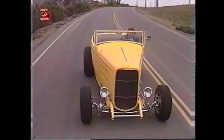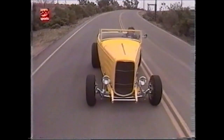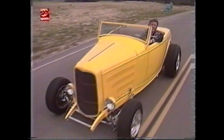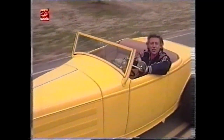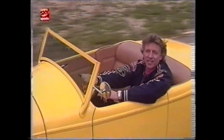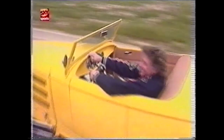This '32 Highboy Roadster is a sweet slice of the California dream. Just hop in one of these machines and sunshine and good times seem to follow you anywhere. That's only natural because this mellow yellow mover comes from California Street Rods, where they're just waiting to help you build a California dream of your very own.